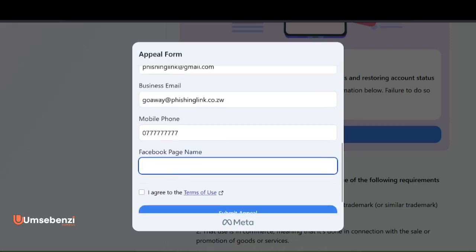And then the Facebook page name. Let me think of something. FBI investigations.